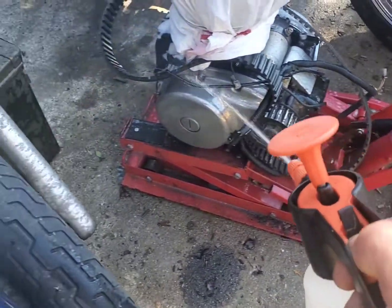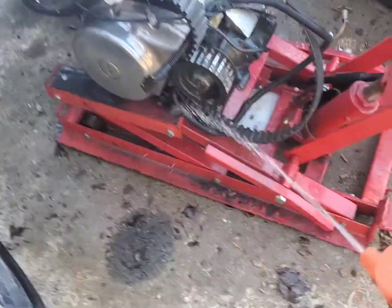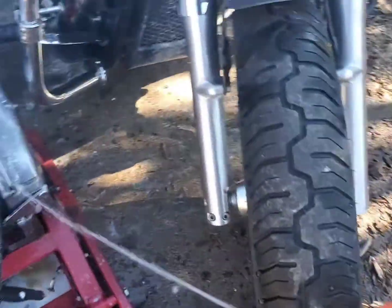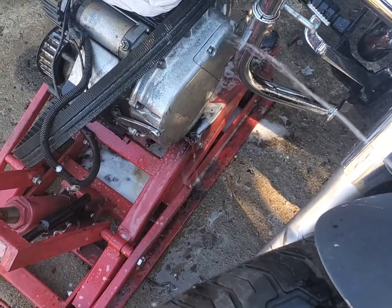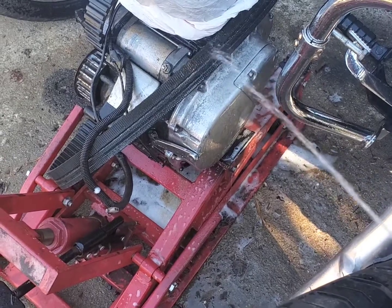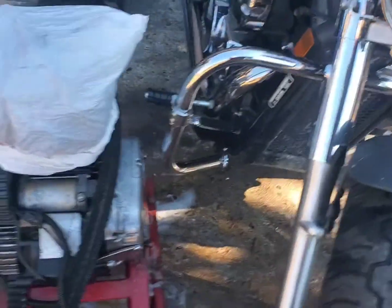I'm using the same pump up squirt bottle that I used to put the soapy water on it to rinse it off with. And obviously I'm not trying to get the thing spotless. Just the majority of the fairly loose grime and dirt and funk and whatnot.